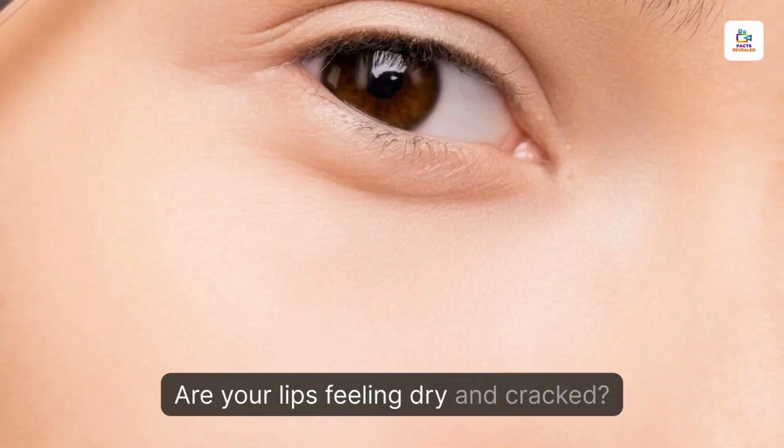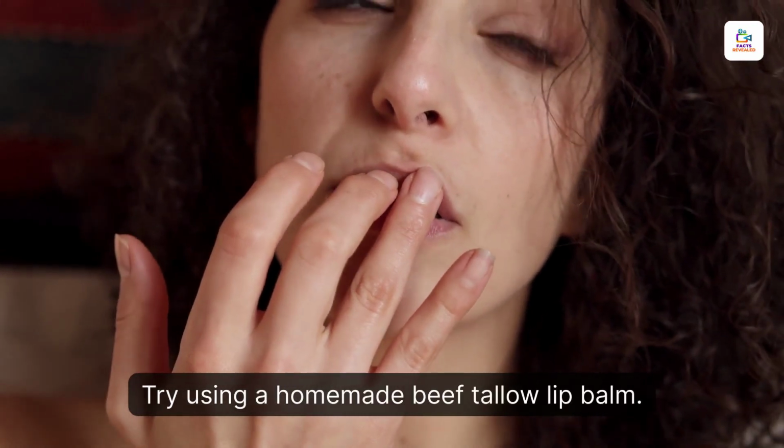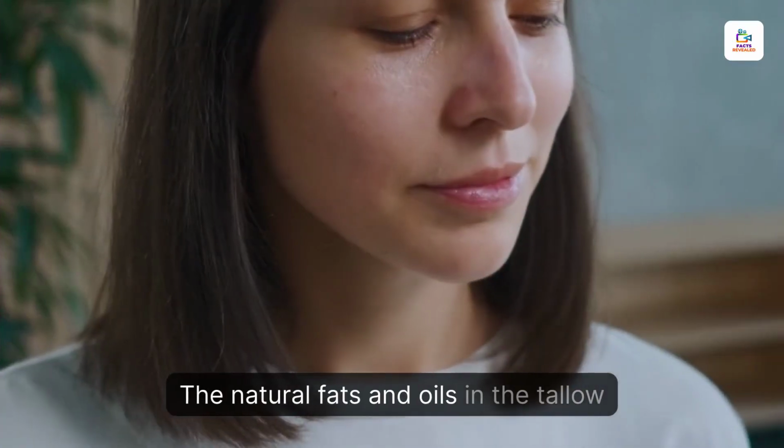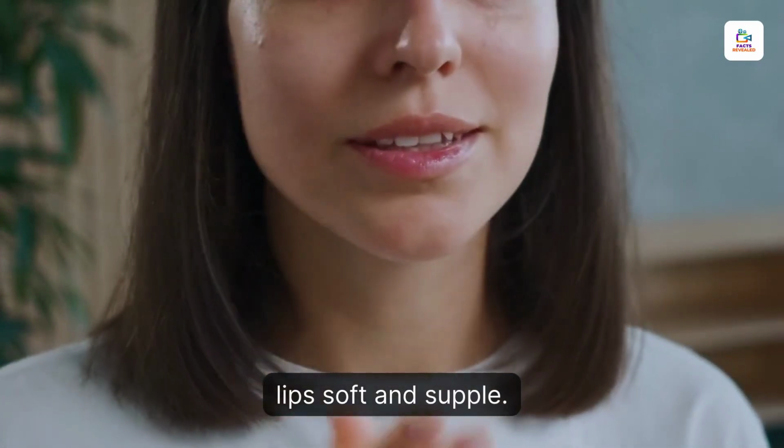2. Lip balm. Are your lips feeling dry and cracked? Try using a homemade beef tallow lip balm. The natural fats and oils in the tallow will help lock in moisture and keep your lips soft and supple.